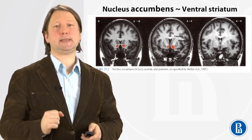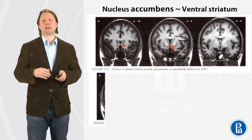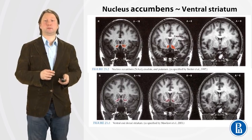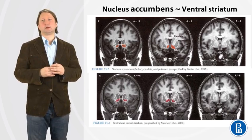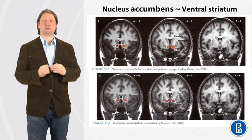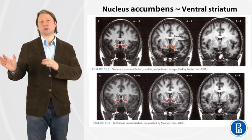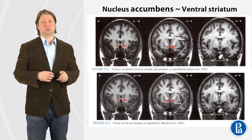So I indicate here the nucleus accumbens by the red color, and at the bottom of this slide I indicate the ventral striatum also by the red color. That's basically the same region, just the second term is used because of the ventral location of this region in the striatum. So sometimes you will see the label nucleus accumbens, sometimes ventral striatum. That's basically the same region.